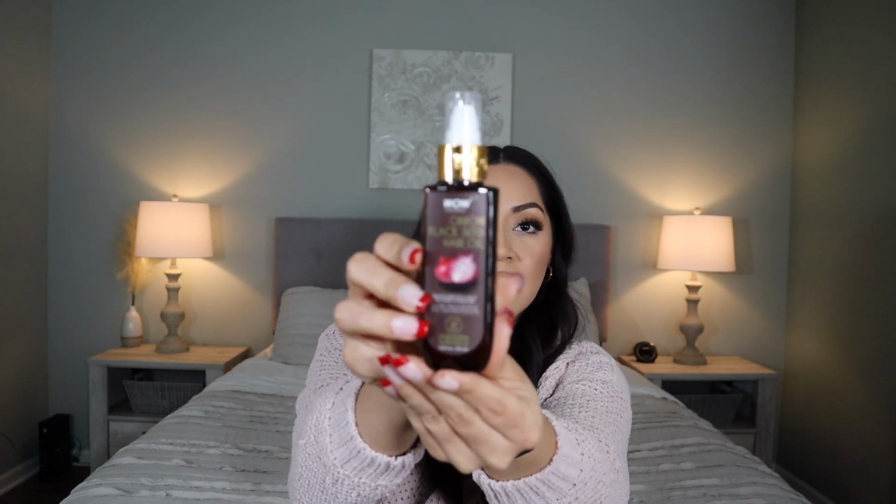This is by the brand Wow. It is an onion black seed hair oil. Looks like that. I had never seen these oils before. I have used other oils by other brands, and I mean, they're good, but they just haven't been doing what I want them to do. So this one claims that it is non-sticky, non-greasy hair oil for silkier and stronger hair. That's what I need. I need my hair to stop falling out.